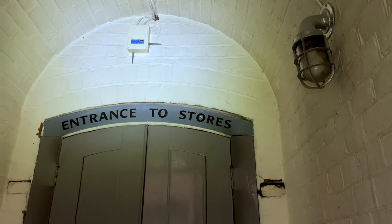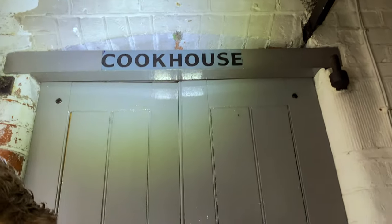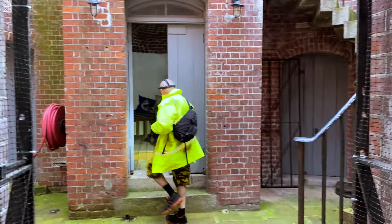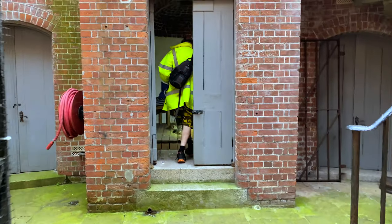We've got the entrance to the stores, and we've got the cookhouse. And we've got the pump house behind as well. There's just too much to look at. But the cookhouse is locked. Right, no cookhouse, so it's entrance to stores or pantry. Themed room? What do you mean, themed room?